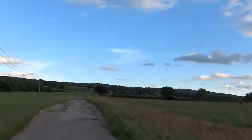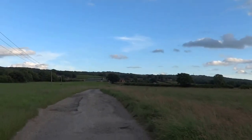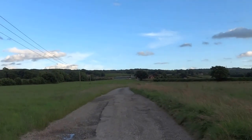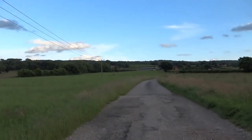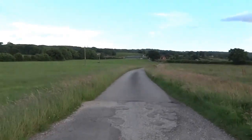If you can see on the hill up there, the mast, that is the back end of the hill of Mow Cop, and that's what it had to get up. That was the physical obstacle. And that's why it took several miles to do it.